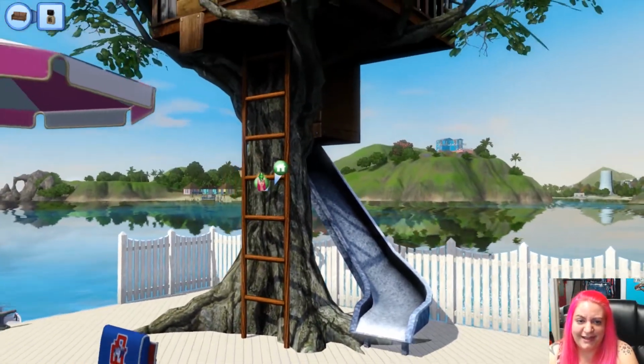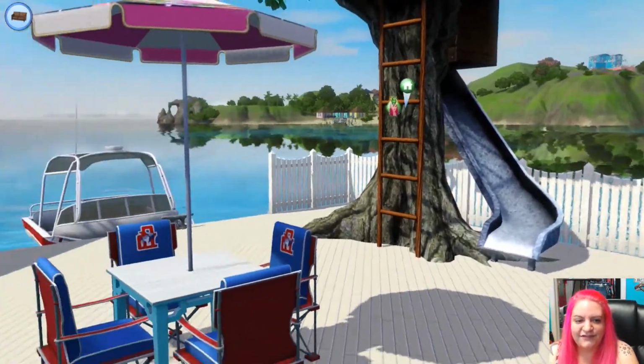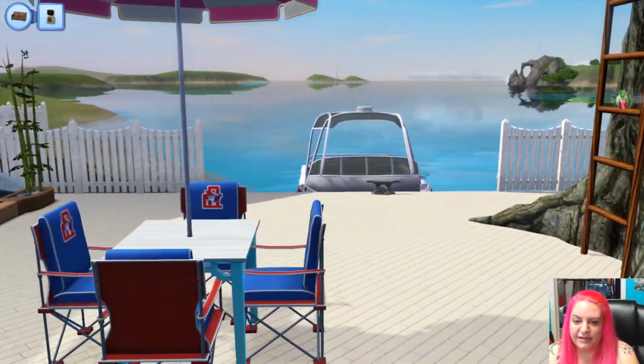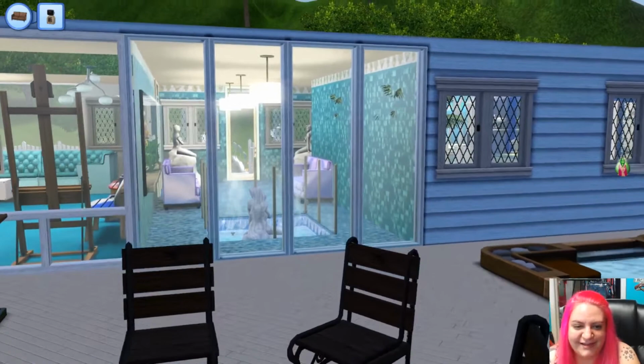Oh, treehouse slide. That's so cool. Oh my gosh. All right. The views. My dream is to live on a private island, guys. That is my dream. And oh my gosh, I can't even do a favorite shot of the house because the whole house is amazing.